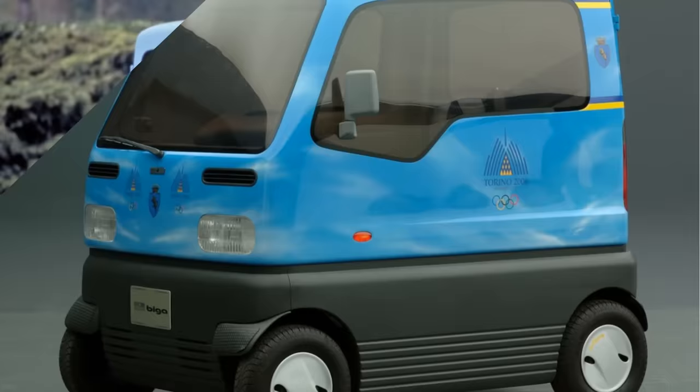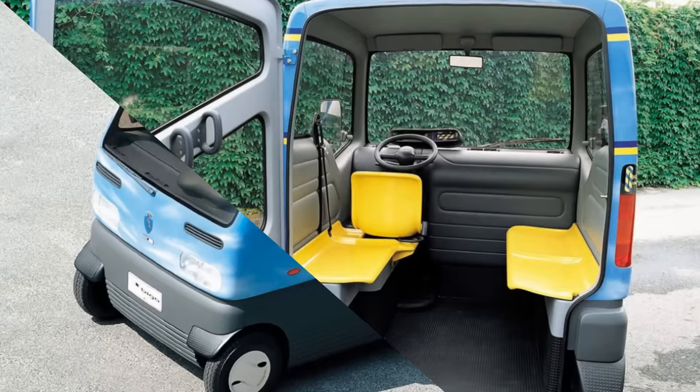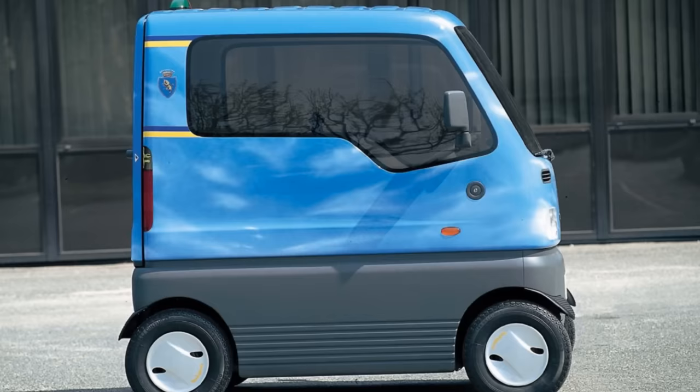Using a personal car recorded in a database, users would be able to borrow the car from a designated parking space, use it, and then park it in another dedicated parking spot. Kinda like how big cities are doing it with bikes, but, you know, with a tiny car. With only one door in the back and four seats inside, this car really did cut down on all the extras. This is another one that never made it to full production.